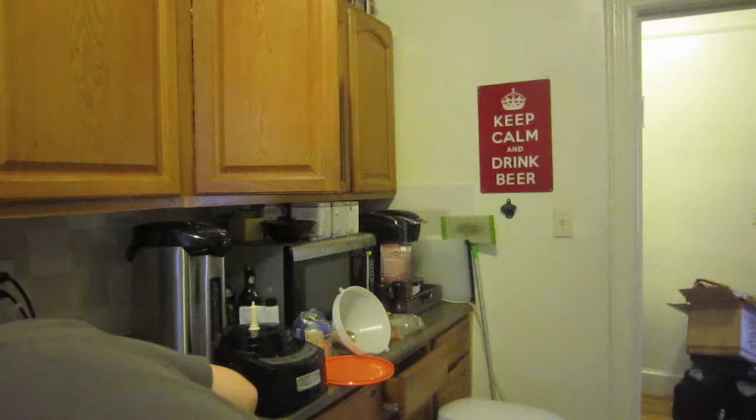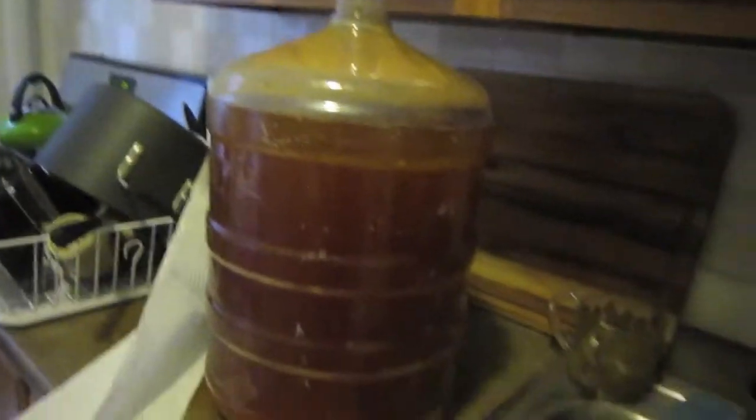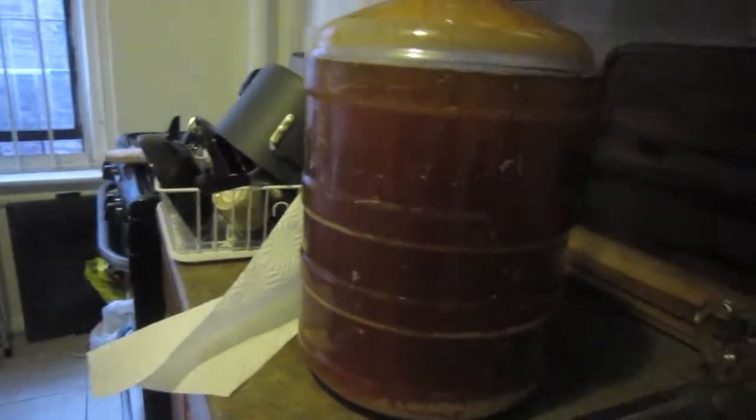And despite the fact that I think the beer might still be active because it's pushing up the airlock I put in, I'll show you that now. So I'm going to take you off the tripod to make filming just a touch easier. So as you see here, the beer is still a touch active because it's pushing up the airlock, but that's why I'm transferring it to secondary for at least a week, so that it can clear out and finish doing what it needs to do.